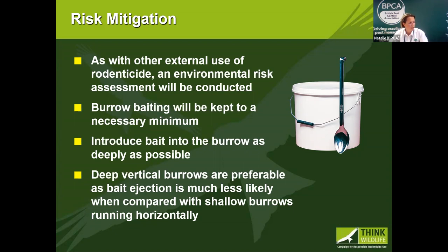Just going to ask another question here. When several rat burrows are identified, is it worth covering? Oh, sorry, we've done that one before. Simon, I skipped past yours. So in the study carried out, was there a pattern in what rodenticide was rejected?